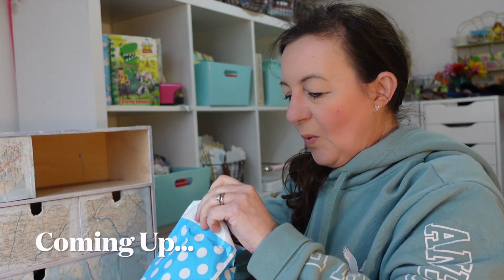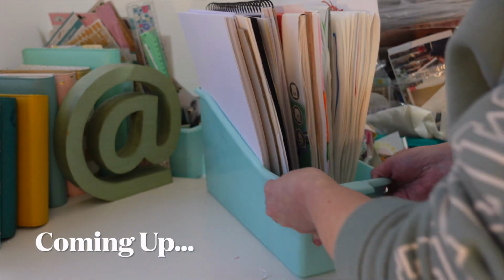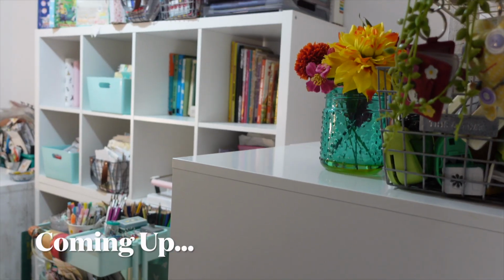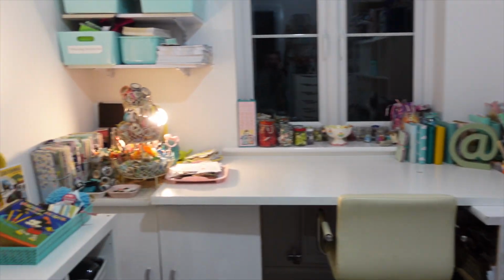We have got, oh, this is like treasure in here. So let's talk storage today. Redoing this space here. I have ended up getting rid of so much. I think this is actually looking quite sweet now. So let's have a look at today's transformation.